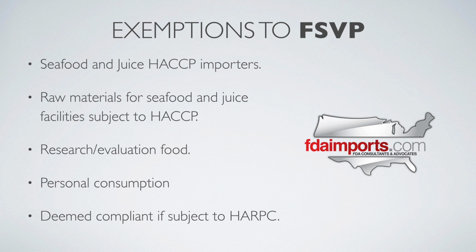And then food that is considered to be compliant if it's subject to some other food safety regime and is found to comply with it. So this might be the risk-benefit preventive controls or the standards for produce safety. It may very well be that FSVP is already covered because the food's already covered under those programs.